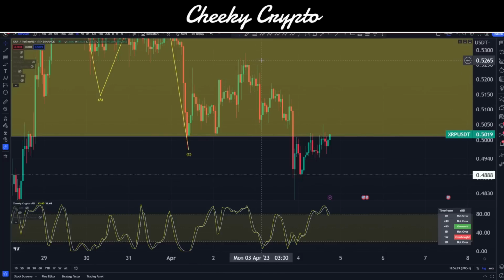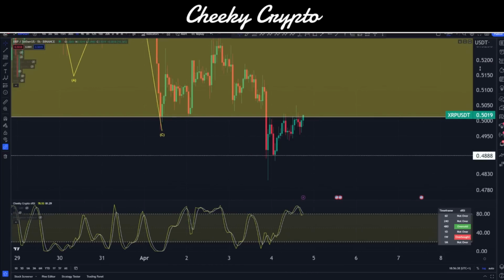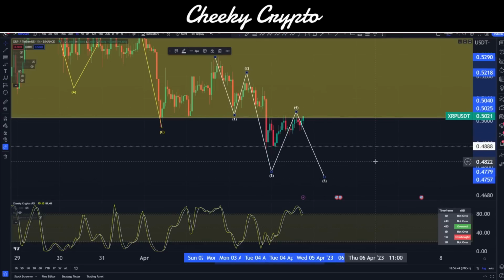We do end in 5 again. We can argue here 1, 2, 3, 4, and 5 coming down. So to me, it just looks like a 3-3-5 flat correction, and all in all, it looks like a 3-3-5 on a bigger scale as well. I'm not concerned about this being a 5-wave count going down like this, 1, 2, 3, 4, 5. I don't think that's a thing.